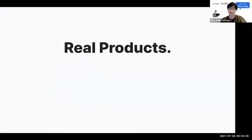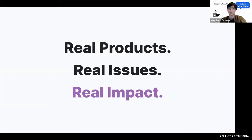And of course, what I really, really enjoyed about OGP was that as an intern, you're given a lot of trust. You're working on real products with real issues and making real impact. These are products used by citizens or government users, where citizens from all walks of life may receive your messages or use your product. And I think that's something special that you can only find in OGP. You can't find anywhere else in the private sector.